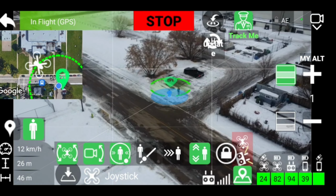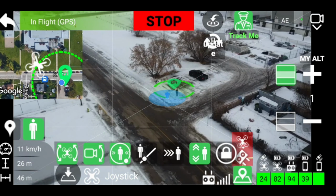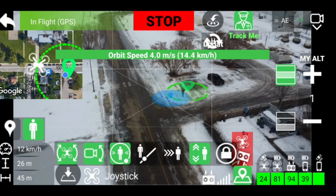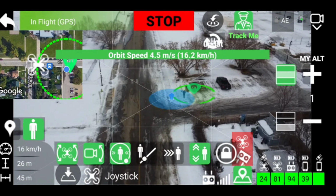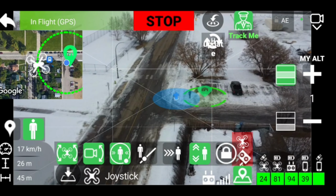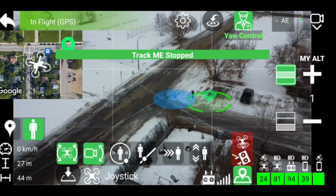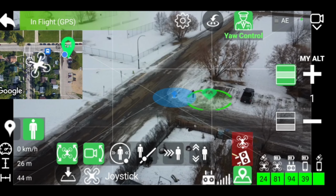Always scan your area and make sure that there's no obstructions. I'm at a pretty good elevation. It's got me locked center. Pretty darn good. I'm going to move it back to the bottom. Stop. Oh, it wouldn't move. Oh, okay. I don't want it to stop. Let's go again.